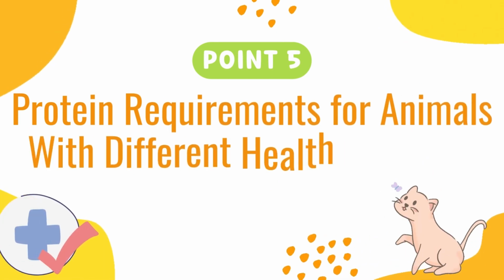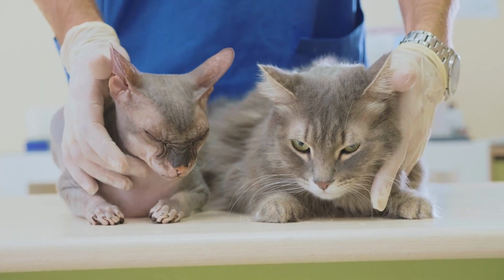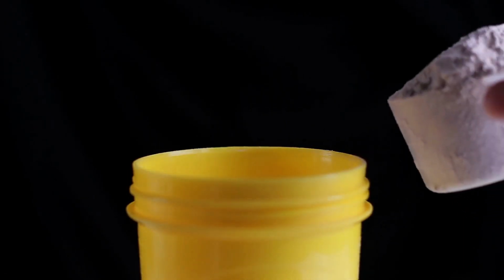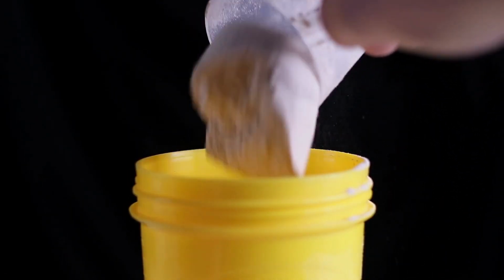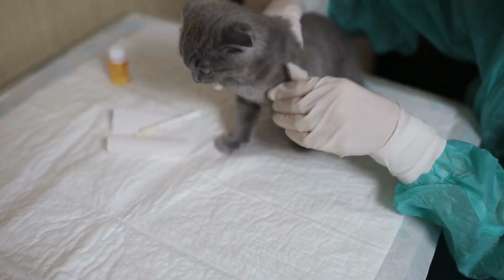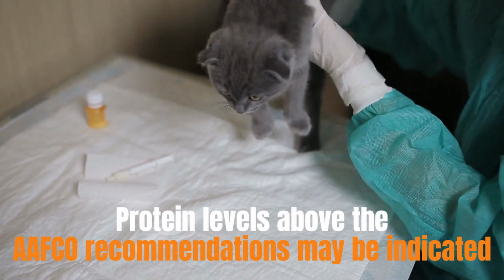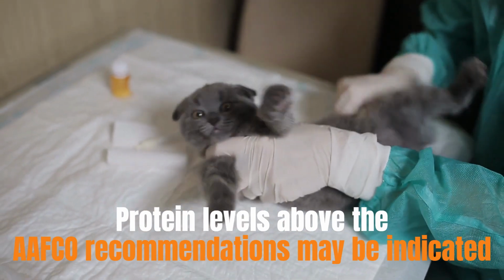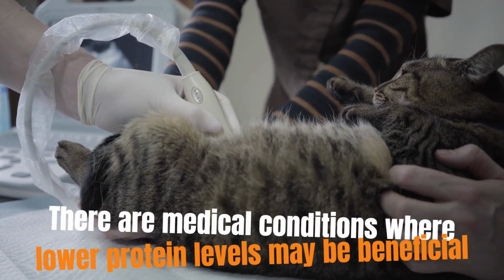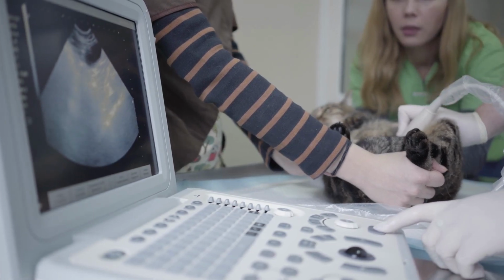Point 5. Protein requirements for animals with different health problems vary. Now, let's discuss how protein requirements can vary for animals with different health problems. It's important to note that the decision to adjust protein concentration in the diet should be based on a thorough understanding of the current protein intake. In certain cases, such as weight loss, osteoarthritis, feline diabetes, feline hyperthyroidism, or elderly pets with reduced protein metabolism, protein levels above the AAFCO recommendations may be indicated. Conversely, there are medical conditions where lower protein levels may be beneficial, such as late-stage liver or kidney disease.